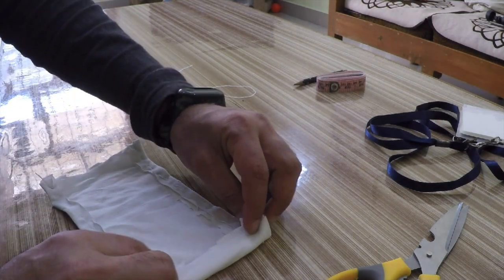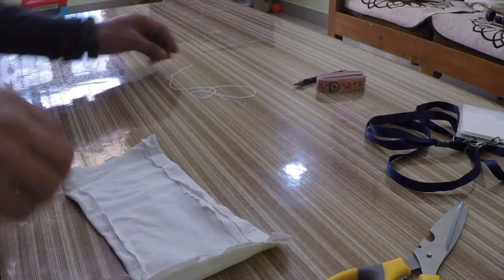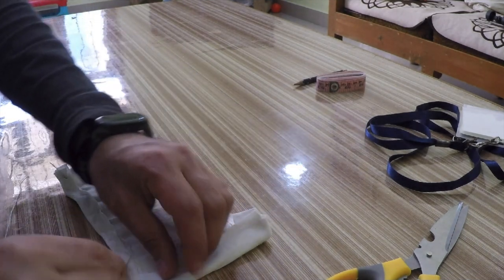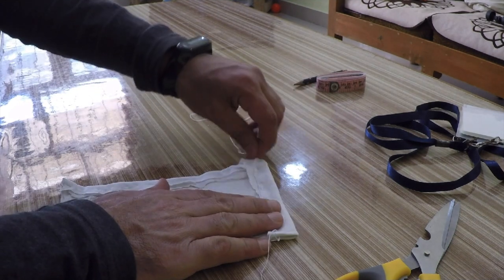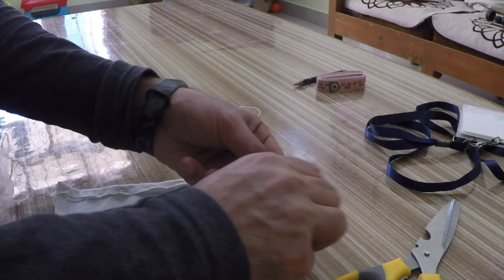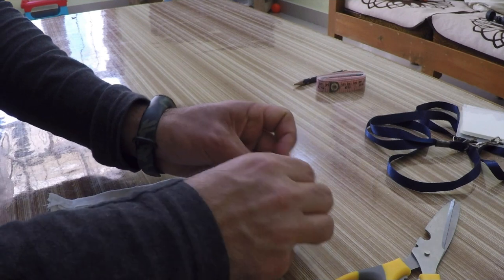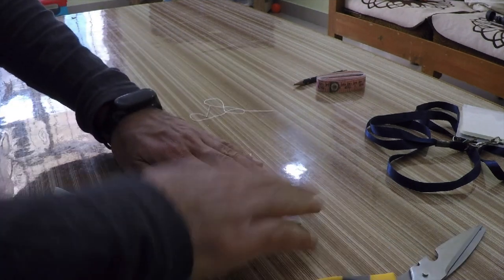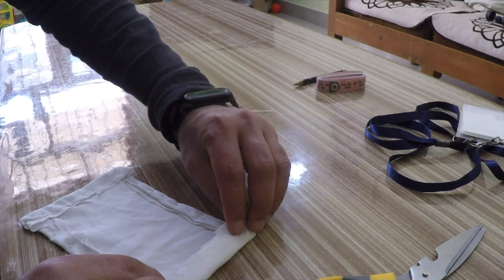This side also we will stitch from here to here. Let's do it. The minimum length is required to cover your nose and your mouth. Similarly, we will sew this side.